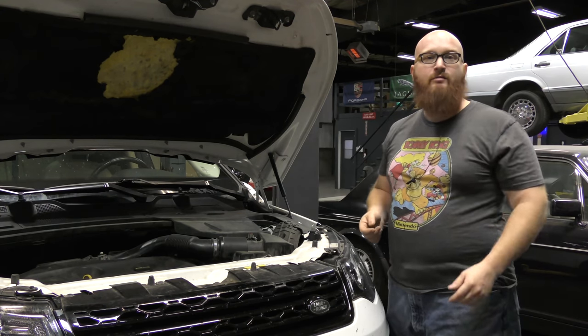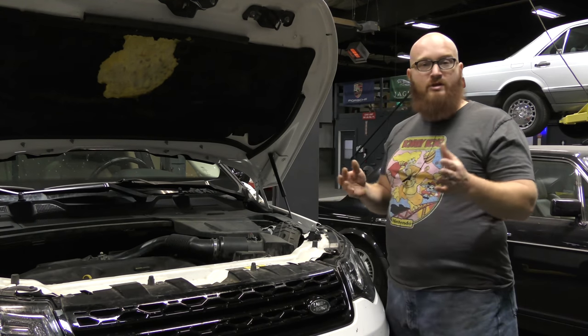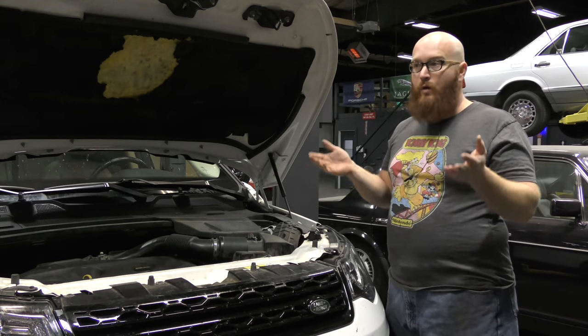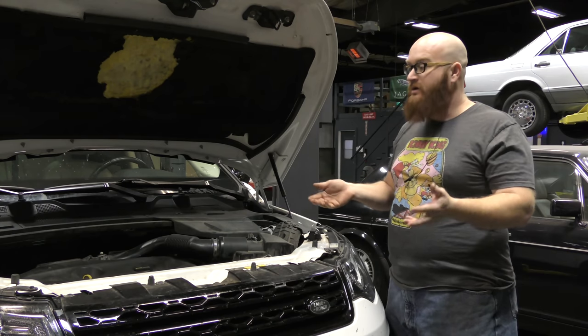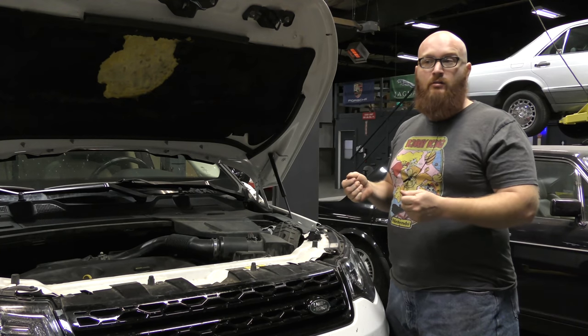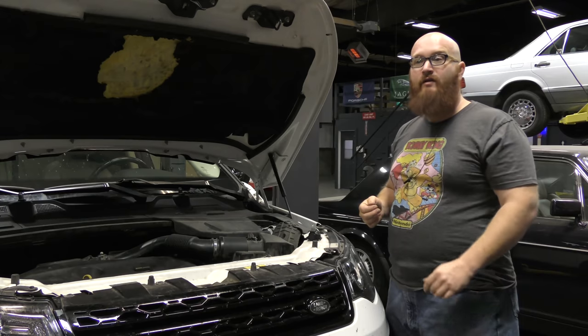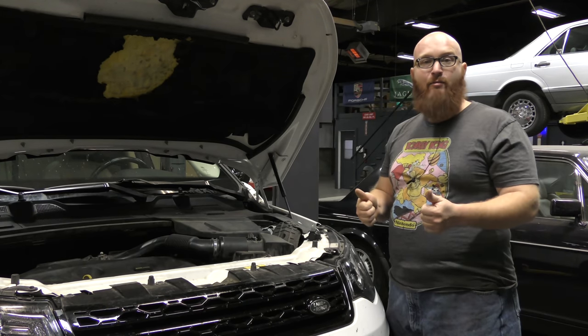It's been running great, hasn't it, Mrs. Wizard? It has. When this initially happened, me and Mrs. Wizard both thought, we're in for a new turbo. It's gonna be expensive. This really sucks. But it ended up not being the turbo. After doing all the tests, I verified everything, and I was a very happy camper.